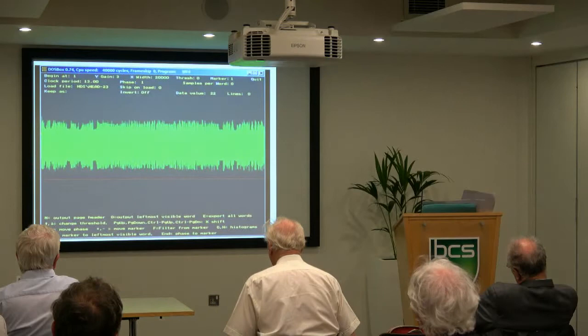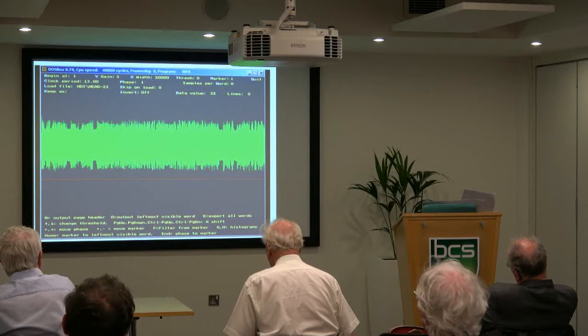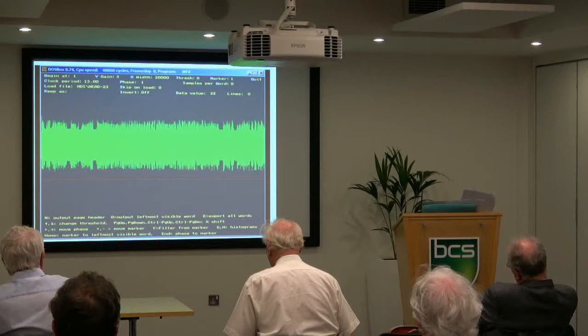And now we can see the mass of the half data from the track all crammed up together. Picture of the envelope and the signal on the drum. Not too useful at this stage, other than checking that we've got a reasonable capture. So we'll go back to our previous view.